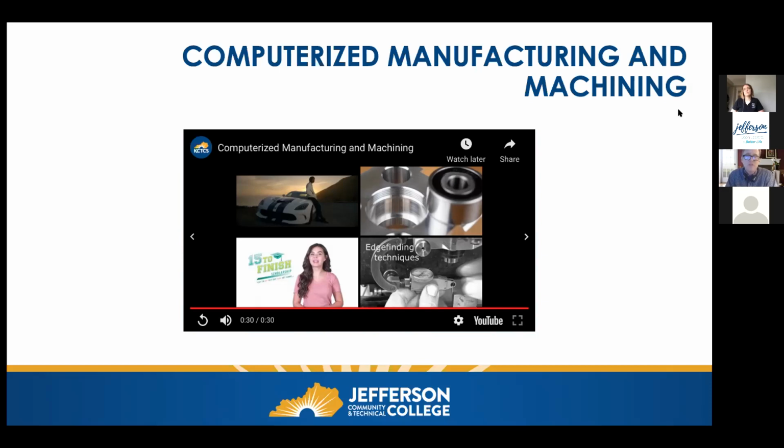So I mentioned we have two campuses with machine shops. We have one in Shelbyville that has day and evening classes. Our downtown campus and our new facility on First Street, the Ammett building, our advanced manufacturing facility, has got just a world-class machine shop in there with lathes, mills, and then CNC.